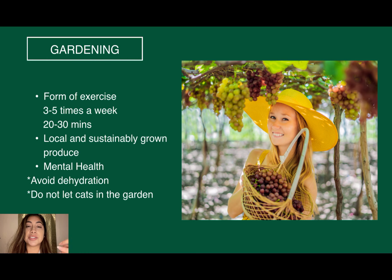Lastly, do not let cats in your garden. Cats can carry a parasite that will make you sick when pregnant because your immune system's just a little bit lower, so you can get toxoplasmosis. This is not only contracted through gardening, this is contracted through many other ways. So just make sure that you keep cats away during your pregnancy. Make sure you have a fence or any other thing that you can prevent cats from getting close to you. And then we're going to learn about nutrients that you need during your pregnancy.